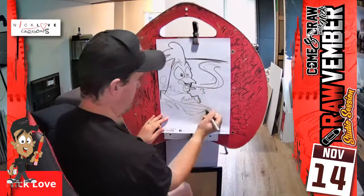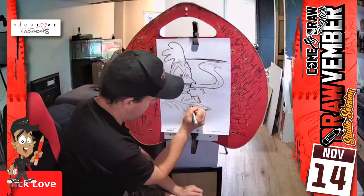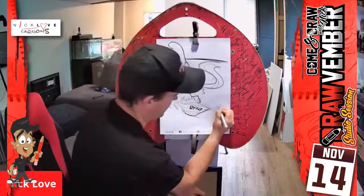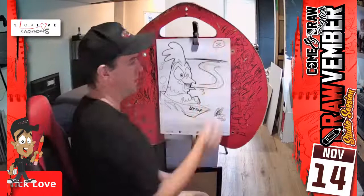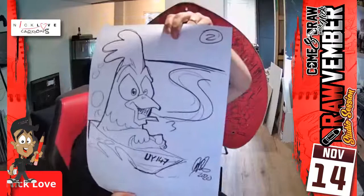Oh, you know what we forgot on our chicken picture? He needs a rego. So he's UY147. Sign your name. Very important that if your name's not Nick, don't sign the name Nick. All right, there we have picture number two. That is a chicken driving a boat. There we go. There we have picture number two, a chicken driving the boat.